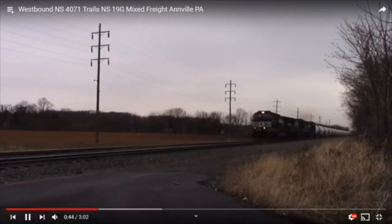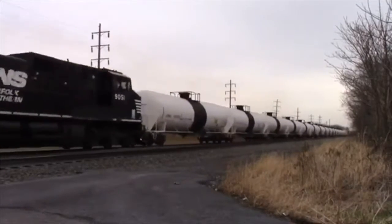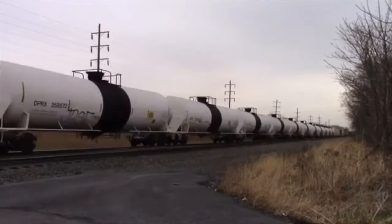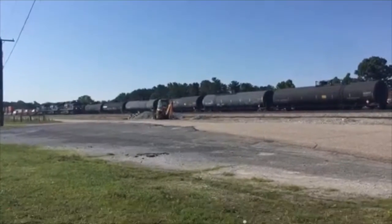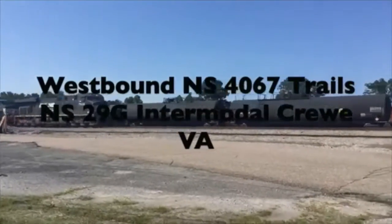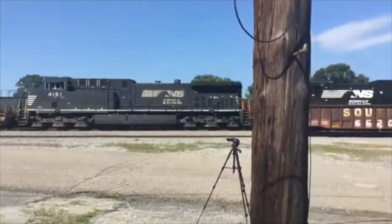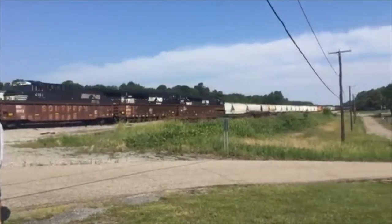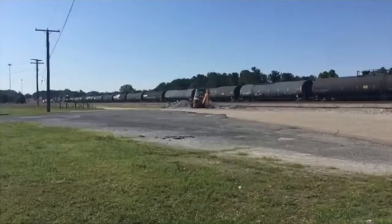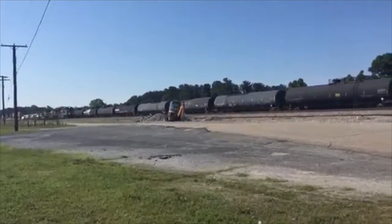Alright. Here it comes on 19G, normal leads. There it is, trailing, and a normal trailing. Wow, look at those white tankers with black stripes, moving along. Oh boy, I remember this on Father's Day, June 19th, 2019, NS-4067. I remember this trailing on NS-29G in Crewe, Virginia, westbound intermodal train. That was the westbound mixed freight train on the last video.